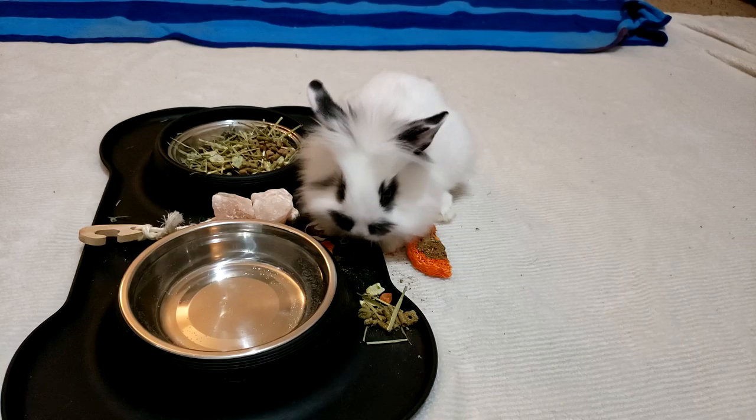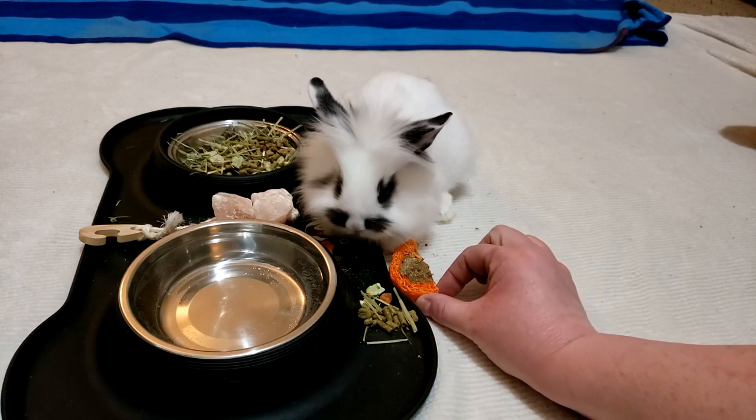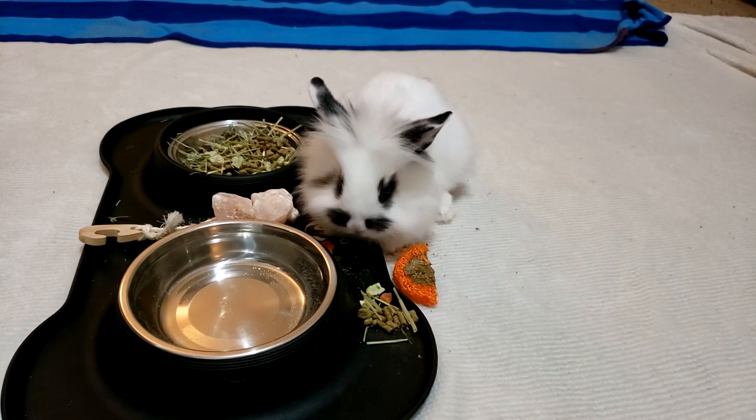I put some right here. He absolutely loves this chewy thing. I was trying to hold it for him, and he ripped it out of my hand. He loves it. We've got his salt, his pink Himalayan salt, in between the two dishes.